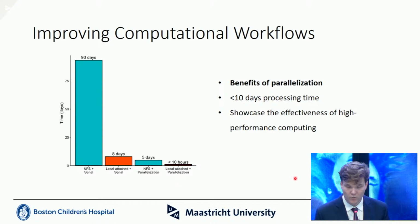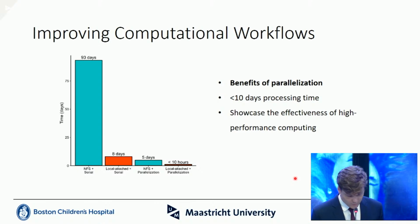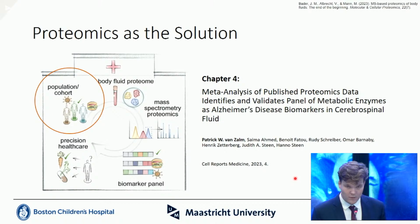All in all, we were able to do it in less than 10 days, and it really showcases that high-performance computing is an excellent way to do these large-scale proteomic studies. In the next study, we wanted to create some statistical methods to really do population-sized studies for proteomics. And this was recently published in Cell Reports Medicine.